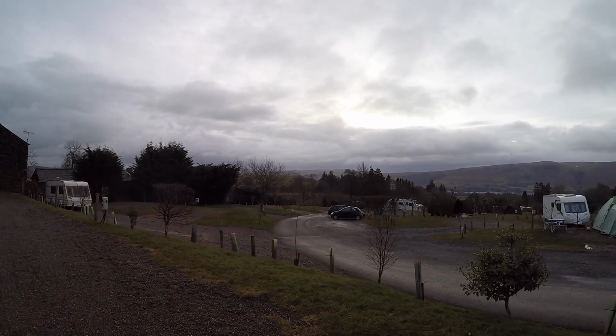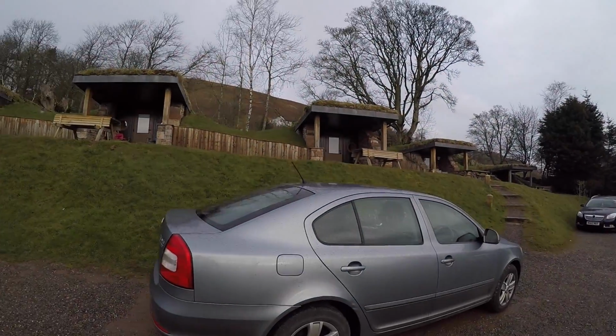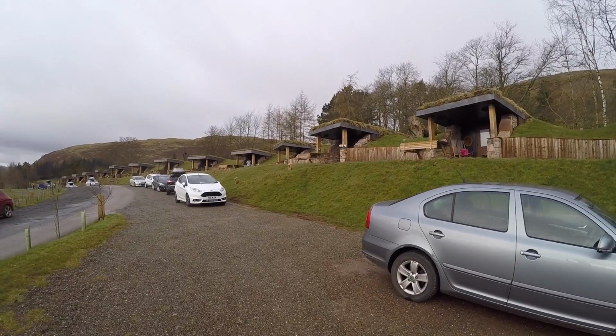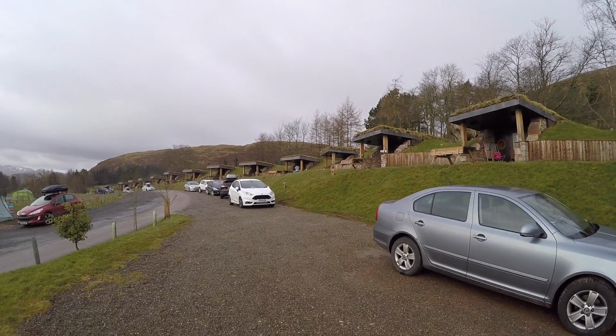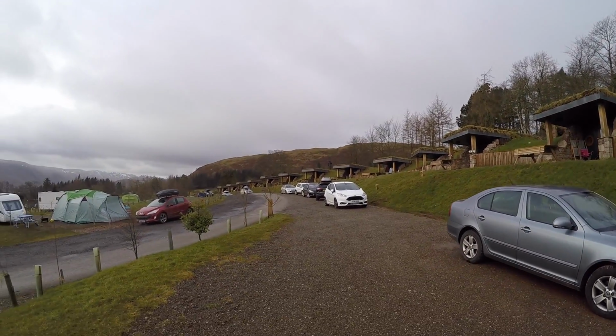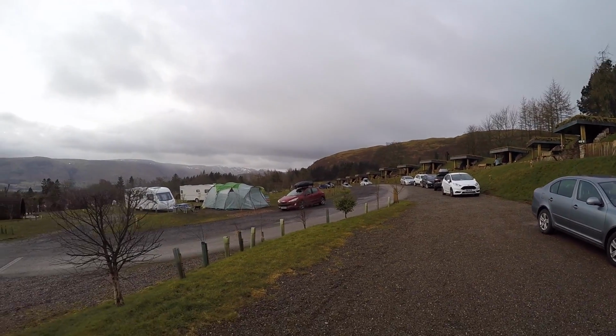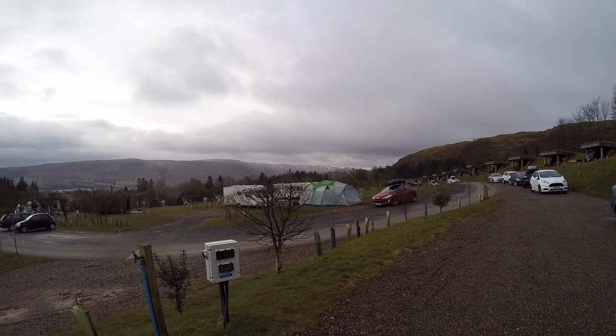But yeah, it's a brilliant place. I would definitely recommend it to anybody that's interested in not camping, but just getting away and having a little taste of the outdoors, because this is superb. I just love the fact that every morning I've woken up and had this view.